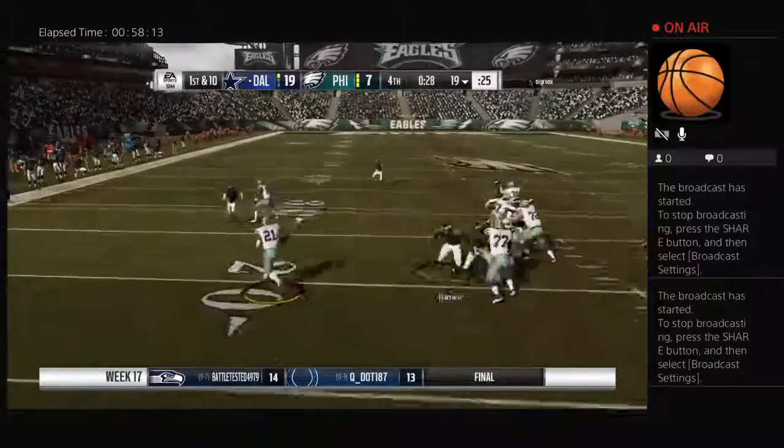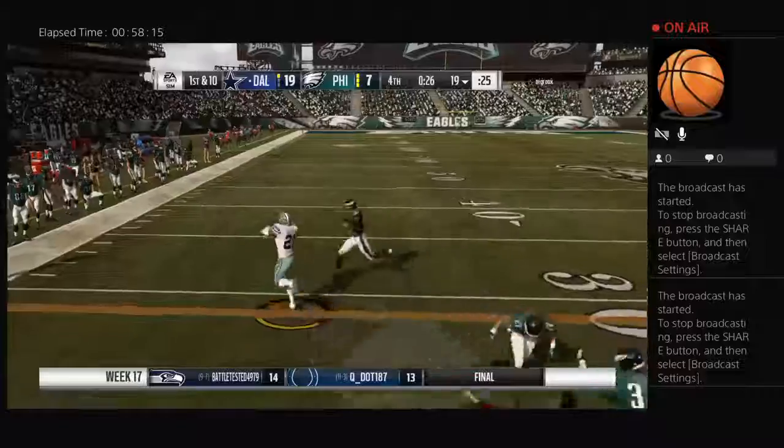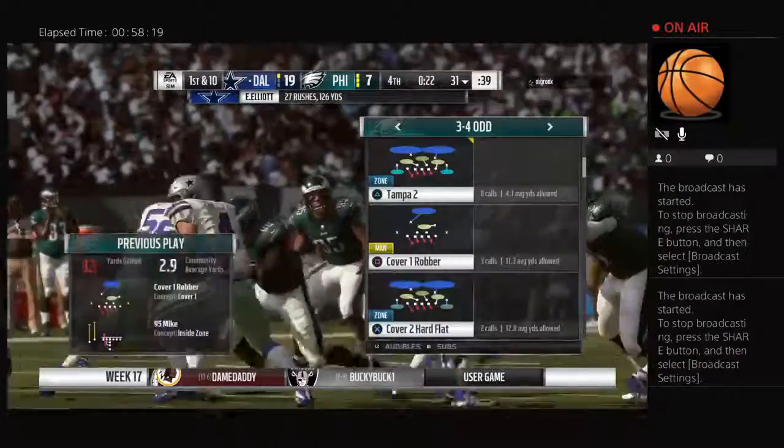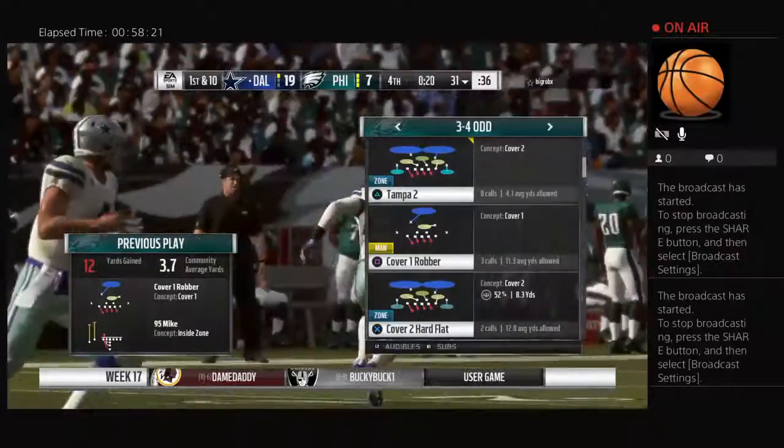They'll start the drive with Elliott. Got some room at the 30, and all the way up to the 31-yard line. Right off the bat, it's a first down to start the drive.